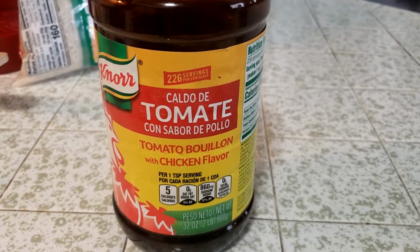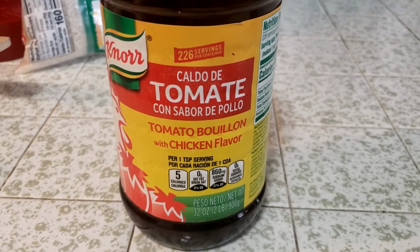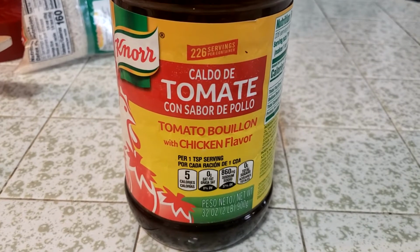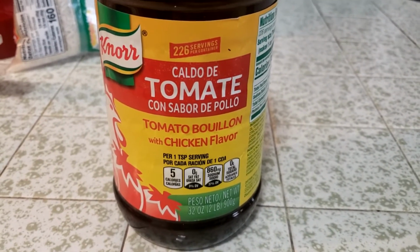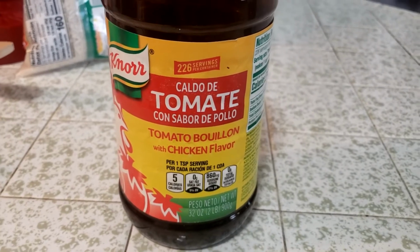And this is what I like to add to my rice. This bouillon, tomato flavor. That's all I really add to it to give it flavor.